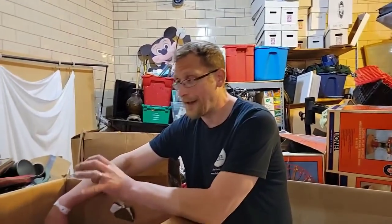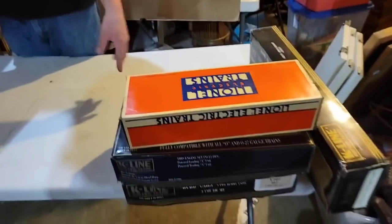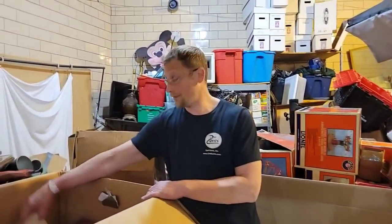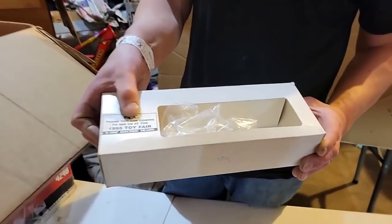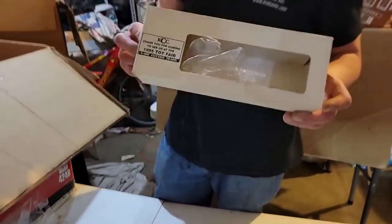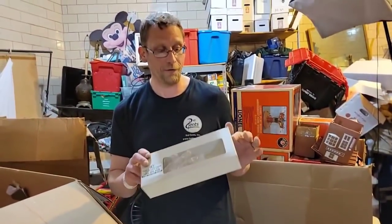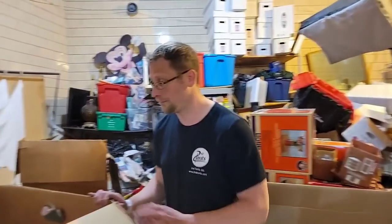Man, so this box here, Barry pulled out some nice trains right here. And I don't know about K-Line, they're not like Lionel. Lionel, big money. I saw this in here: thank you for coming to see us at the 1995 Toy Fair, K-Line. So that might have been a special train. We'll have to look for that train. It could be worth more money because it was just given away at the Toy Fair, exclusive, you know?